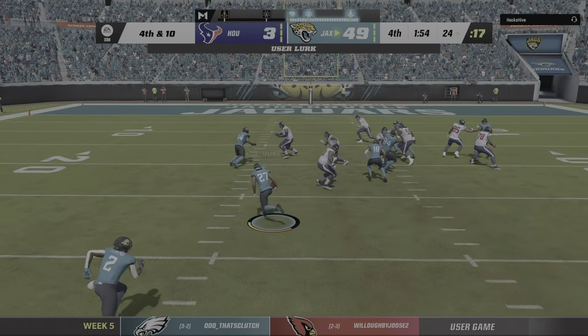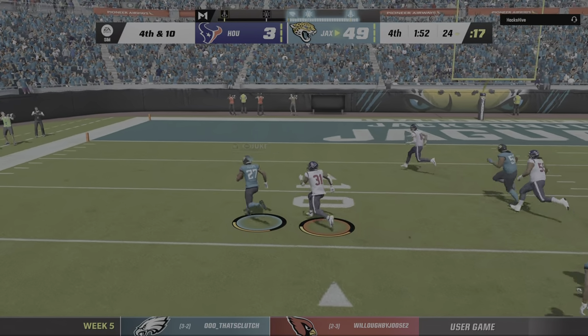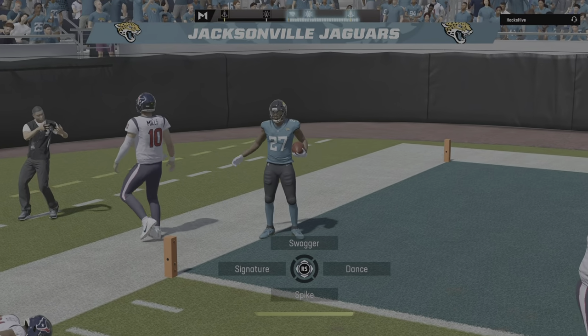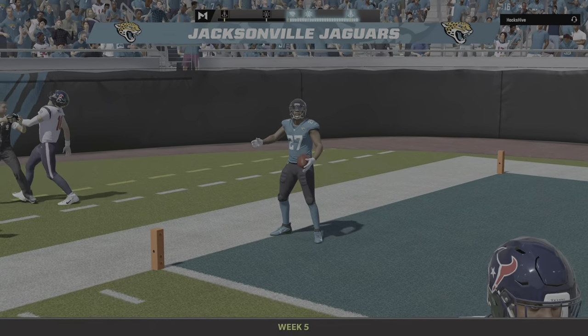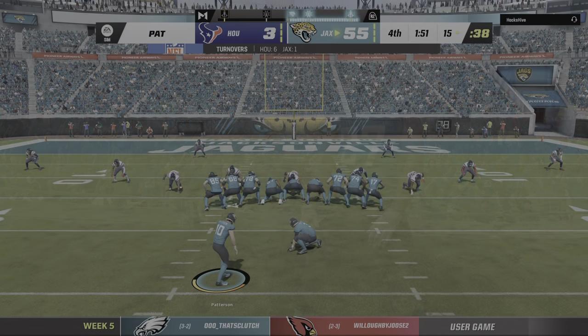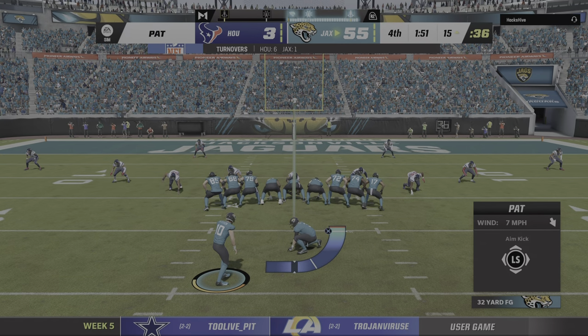And my goodness, another interception. Picked off by Tyree Gillespie. And he will take this one home. It's a touchdown. So they go on fourth down. Not only do they not get it, it turns into 6 points the other way.